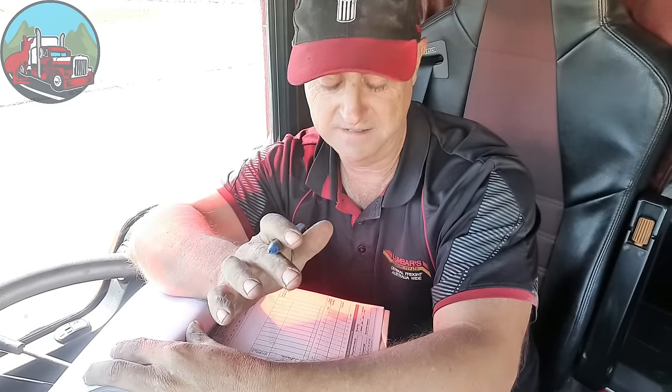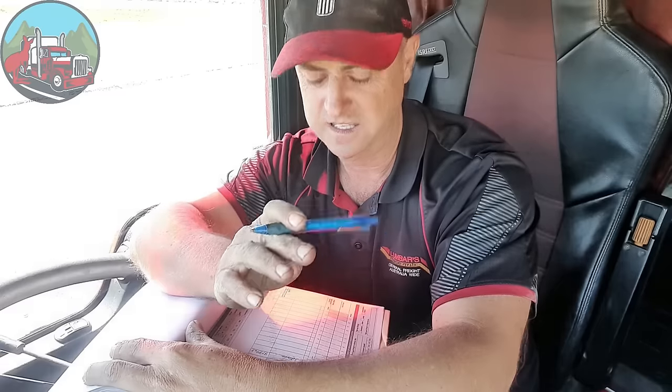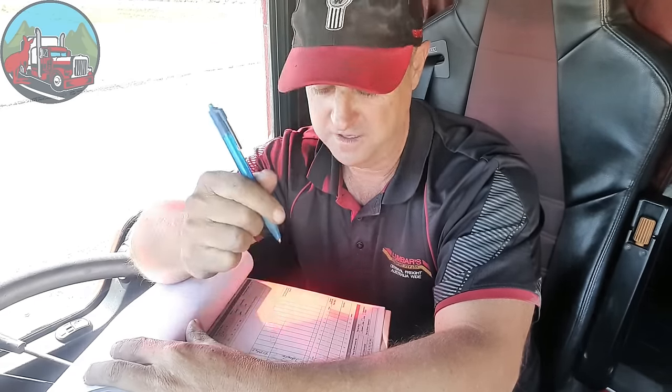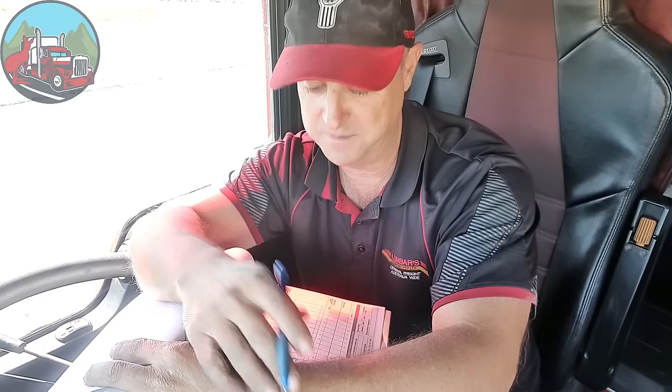The old logbook. Well, this is something that we all have to do, whether you agree or not. A lot of people call this the Book of Lies, and I tend to agree. You've got to get the job done, and there's many times when this says you should take a break when you don't need to, and other times it just doesn't work out anyway.